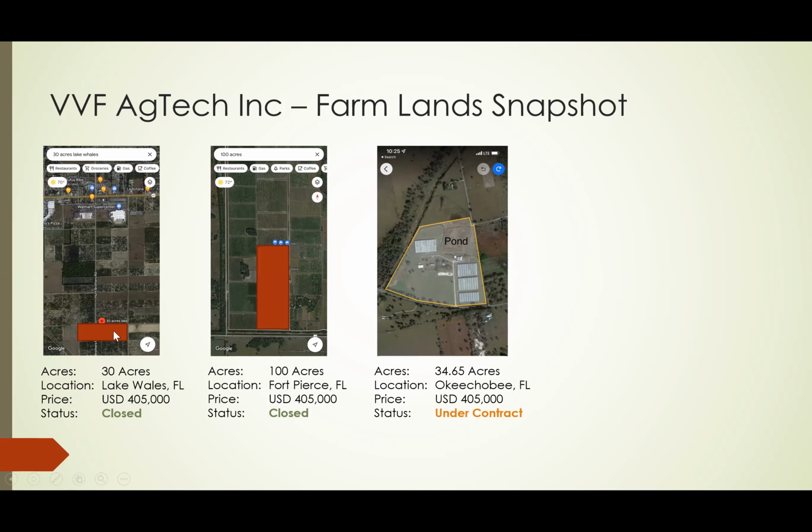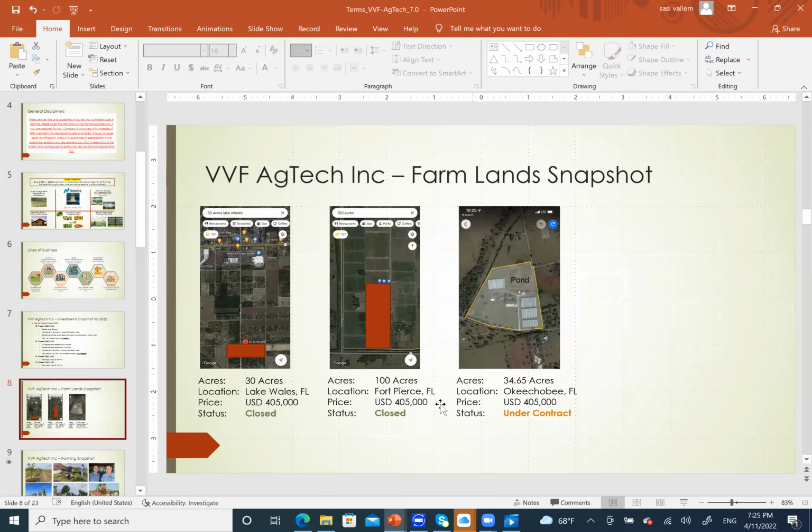Shashi, the price of the second one is not 405, right? The cut and paste issue there. Yeah. Thanks, Pramod.